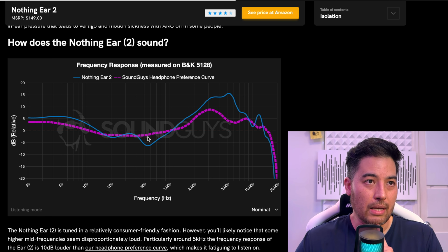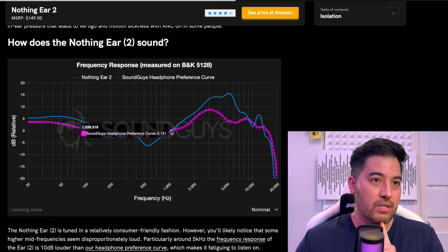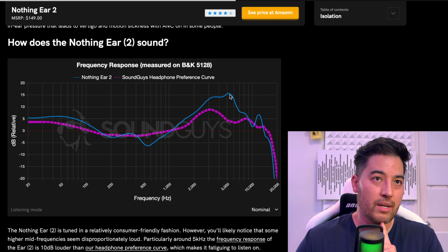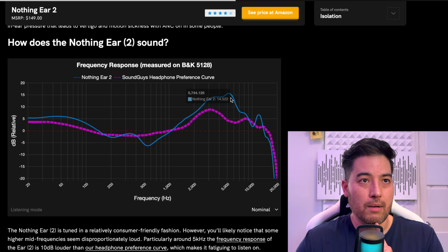That's a muddy sound. But right from the start, you get to the lower mid-range, which is around 500 and up. Once you get to the lower mid-range and you approach the mid-range, which is usually 1 to 5K, this is where it jumps a little bit too high towards the high end of the mid-range, or you could say the low end of the high range.